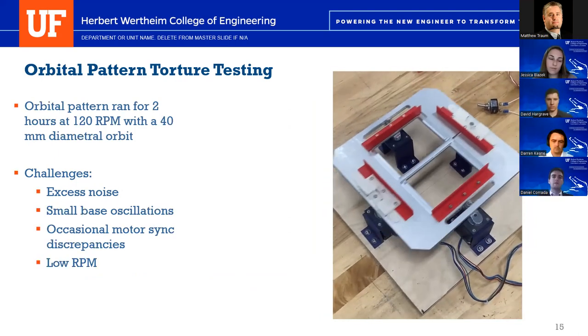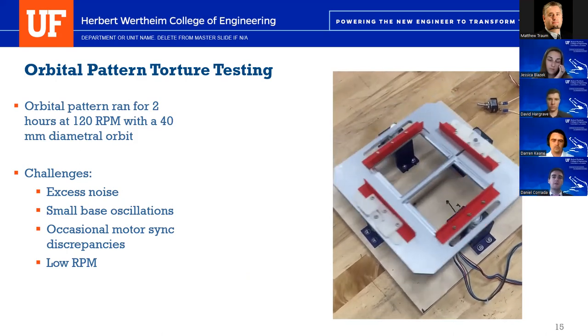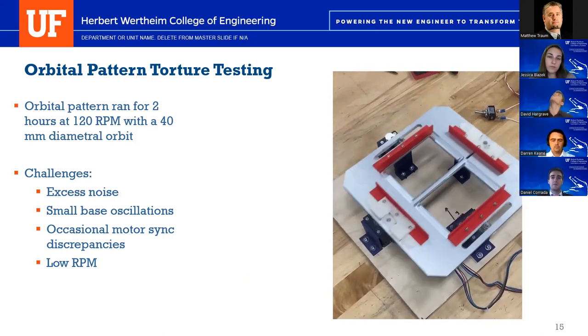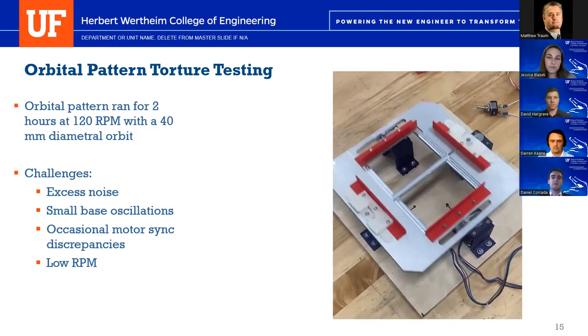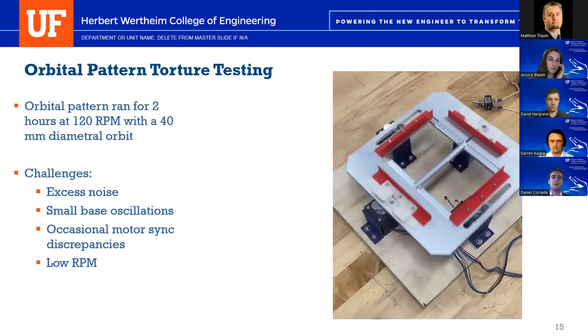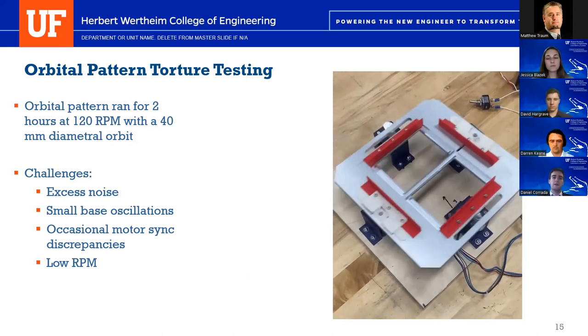The orbital pattern was tested for 2 hours at 120 RPM with a 40 millimeter diametral range. After the testing, there was no noticeable damage to any of the components in the assembly, and the design performance did not change in future testing. The challenges related to this testing include an excess in noise, the base plate oscillating slightly, occasional motor sync discrepancies, and a lower RPM than the maximum programmable speed that was required for the test.